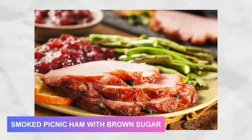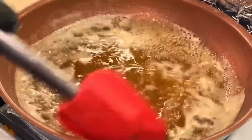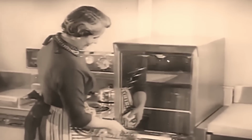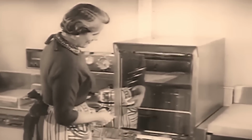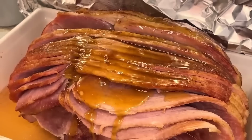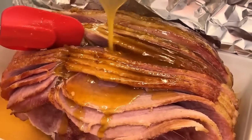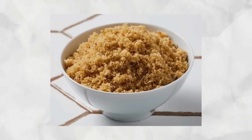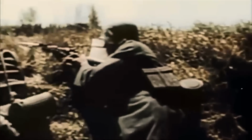They were a reminder that even in the hardest of times, people found ways to come together and enjoy a meal. Smoked picnic ham with brown sugar was another really inexpensive way to stretch ingredients without breaking the bank. You might not know, but refined sugar actually pretty much became a myth in homes back then. In more bougie neighborhoods, sure, you'd pop open a cabinet and see some sitting pretty, but for everyone else, that just wasn't the case. Refined sugar was a rarity and also an expensive ingredient to buy. Brown sugar, on the other hand, was the perfect fix.